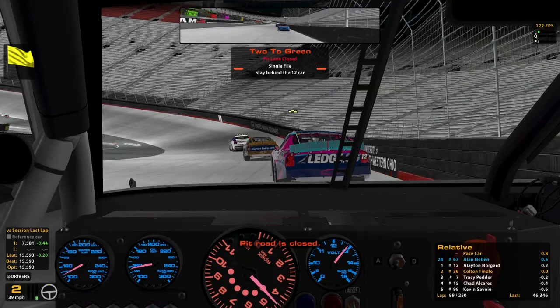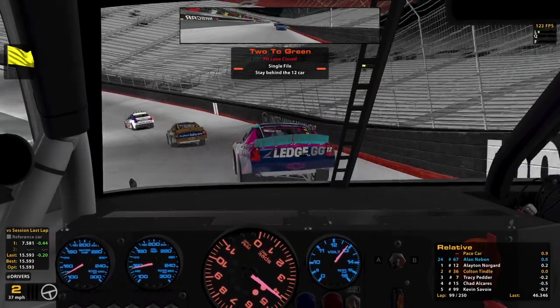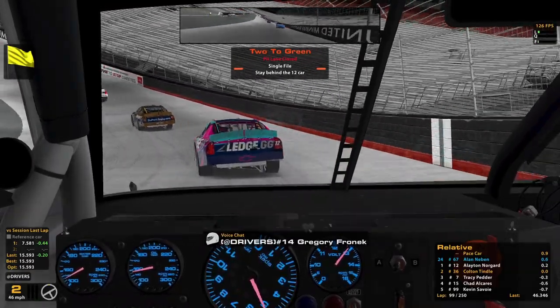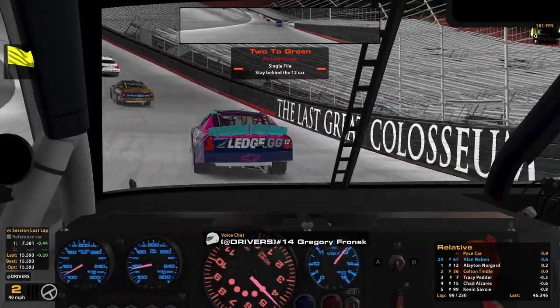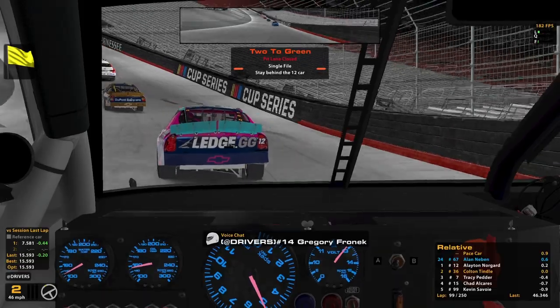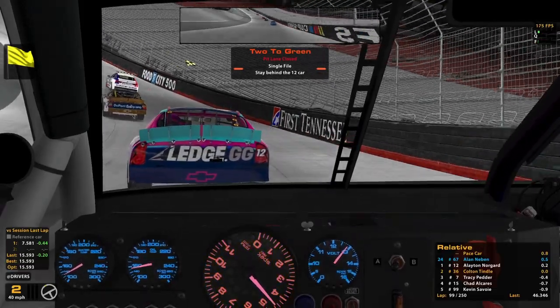Pit road is closed. We're under caution. All right, we'll do second gear this time. I didn't really like how the first gear ended up feeling there, just having a shift and being worried about tire spin even more.